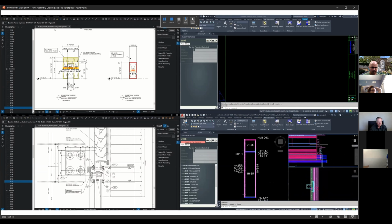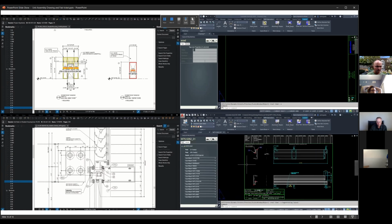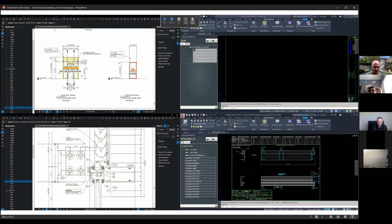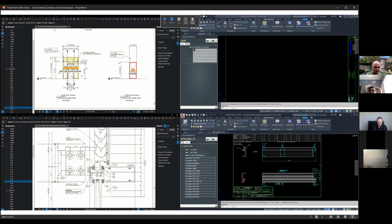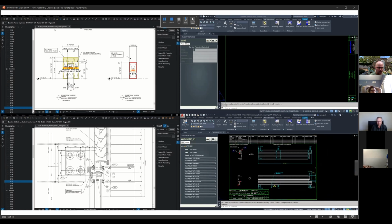Once we have that, we can now check our fab tickets. And this is the fab ticket that was created from the BIM model. Here we can check the heights, the part numbers, and the notes and any gaskets required. It gives us the cut length, the detail where it occurs, the finish, the fab template, and the mark number.